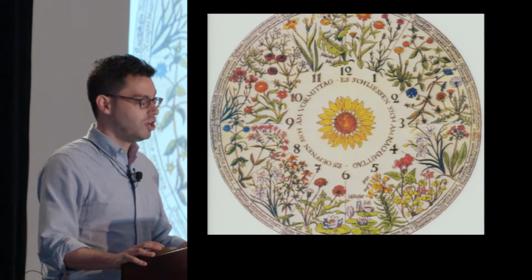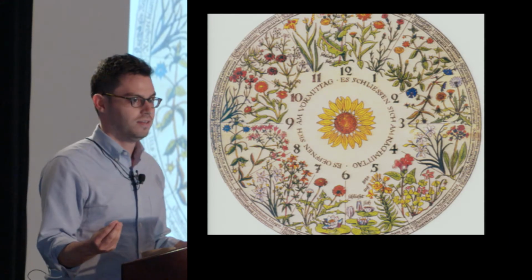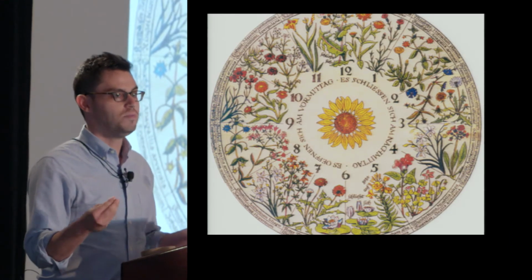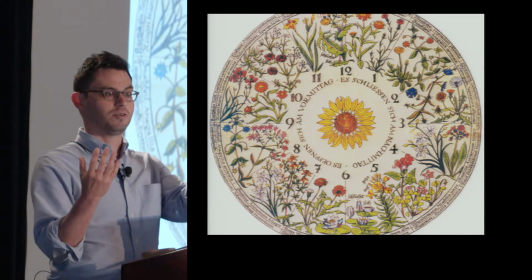And Linnaeus said, if we got enough of these equinoctial species of the right variety, we could design a clock where you'd be able to tell the time based on which flowers were open and which flowers were closed. He said this clock could be so accurate, it would put the Swedish watchmaking industry out of business. Now, Linnaeus seems never to have actually planted a flower clock, but we're going to.